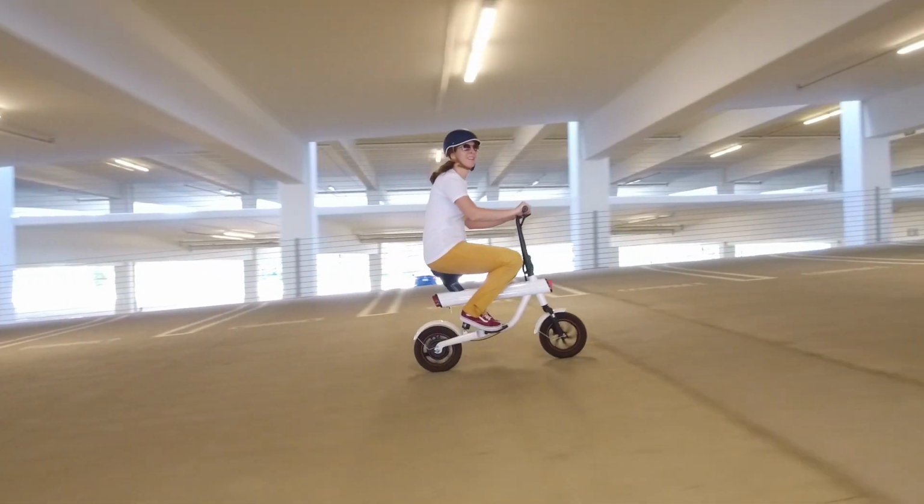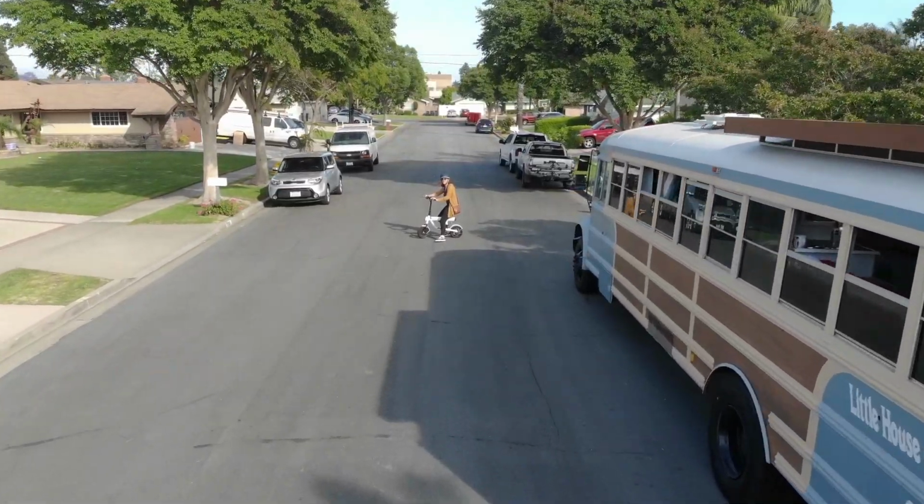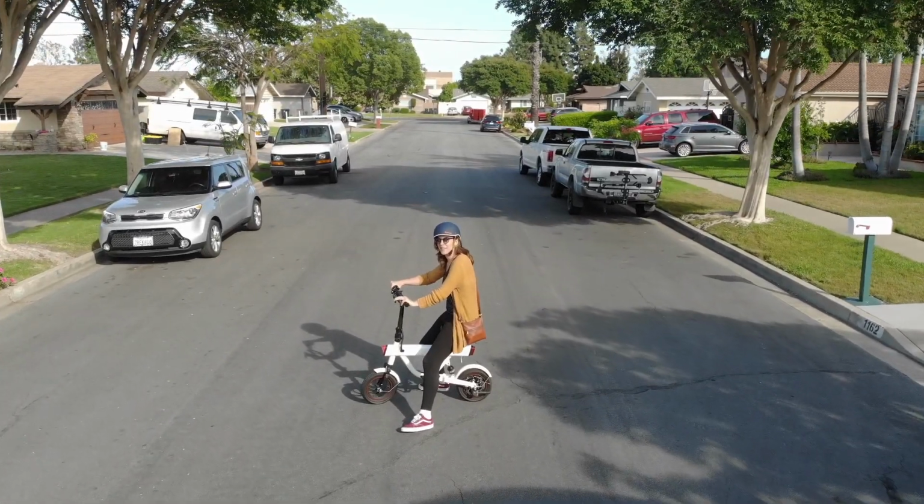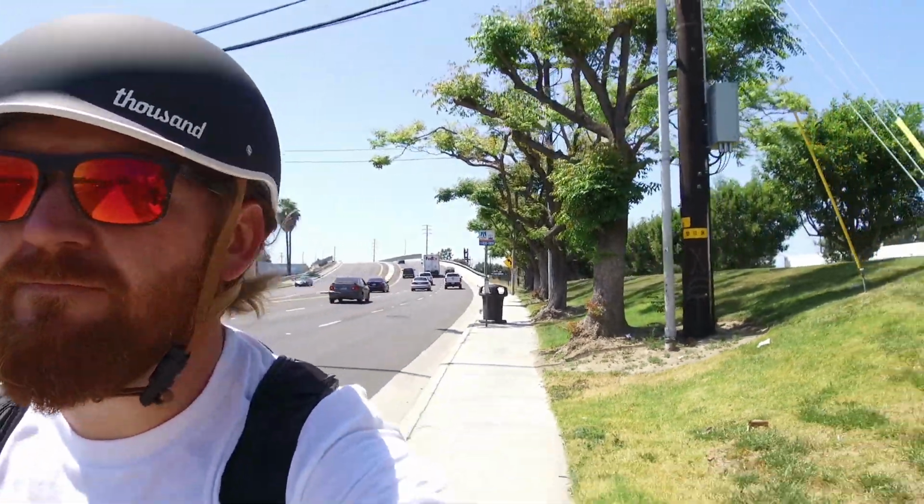I have ridden motorcycles my whole life. I've ridden little mini bikes, I've ridden sport bikes. We like that classic design. Our bus is also a classic design. I knew we were going to be doing more biking and action sports. We needed to get some helmets.